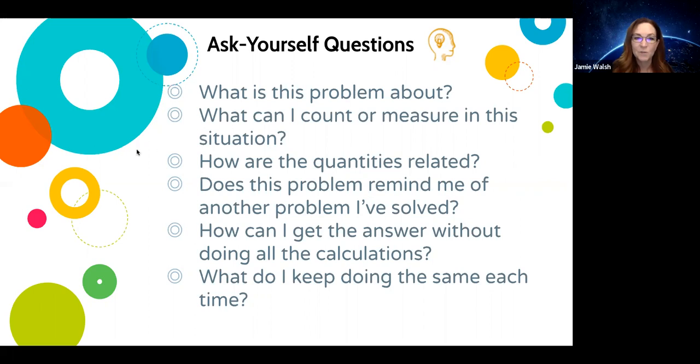So when we do the capturing quantities routine, you'll see this little icon, this little graphic, and that's when students stop and ask themselves questions. You can use this as a chart. You can have them either write a few of the questions down, or you can just model it yourself.